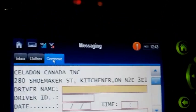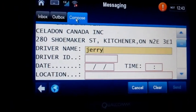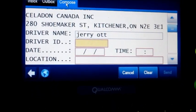I showed you guys the pre-trip, didn't I? Alright, so since we've already done the truck pre-trip, all we need to do is the trailer. But you still have to fill out the first little part here.